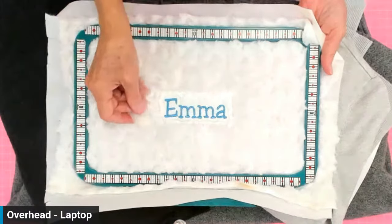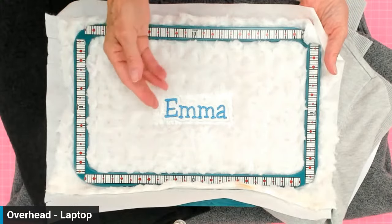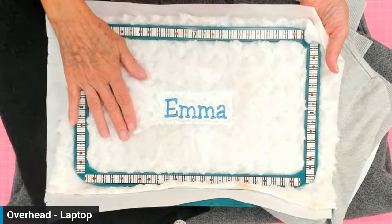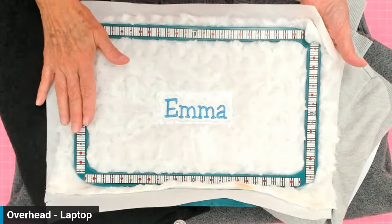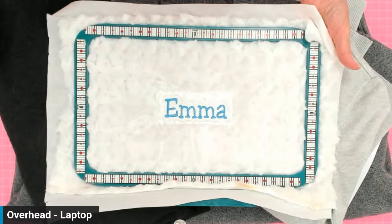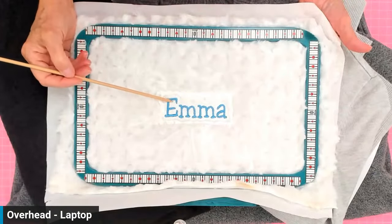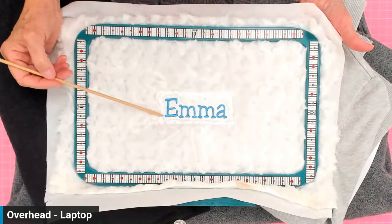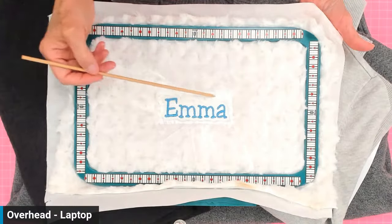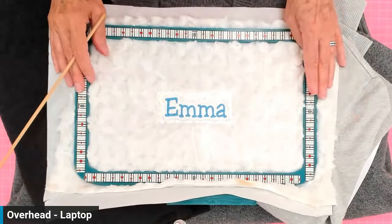And why do you use a topper? Well, to me, the topper doesn't really have a function during the embroidery, except that it just tames that nap and holds it out of the needle and the embroidery foot's way. Because really, the heavy lifting is done by the nap blocker. That is what is going to permanently hold down that nap. And we did baste our topper to the fabric. And then, of course, our final thing is to stitch the name Emma. So isn't that fun? So easy to do.